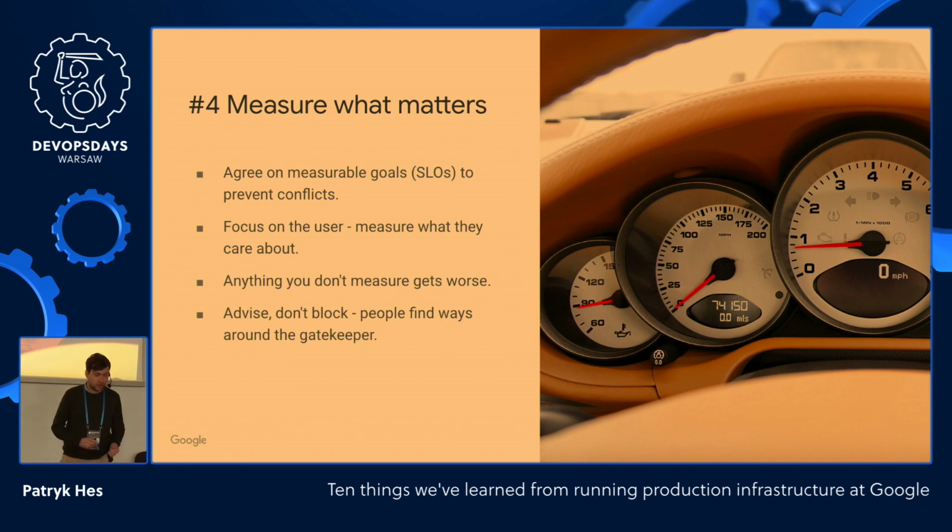And another thing is to advise and not block people. If you're too restrictive about these things, if you require too much from your dev team, then they will find ways around these SLOs and the ways things are measured. So always listen to your developers. Maybe you could implement this in an agile way, step by step. First, maybe introduce some metrics, see if they work. Then maybe introduce some SLO on top of that, see if it works. If it doesn't work, you can always adjust this SLO or throw it into a bin and start with a new one, whatever works.